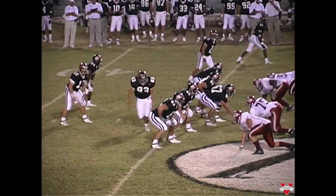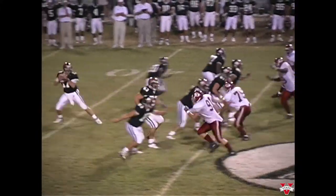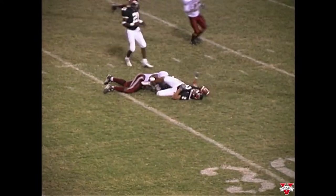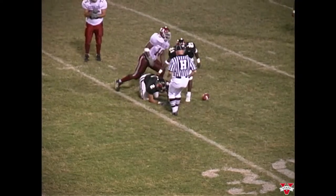Tarpley in motion. Stops. Goes back towards the far side of the field. Dusty drops back with the snap. Wants to throw over the middle. Got Greer. Makes the catch. Catches out 40, 35, 30. First down for the Blazers.